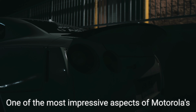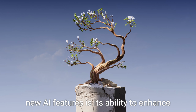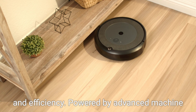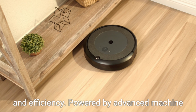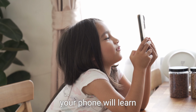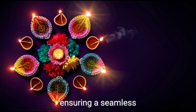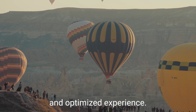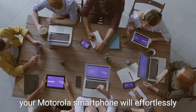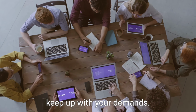One of the most impressive aspects of Motorola's new AI features is its ability to enhance your device's performance and efficiency, powered by advanced machine learning algorithms. Your phone will learn and adapt to your usage patterns, ensuring a seamless and optimized experience. Whether you're a heavy multitasker or a casual user, your Motorola smartphone will effortlessly keep up with your demands.